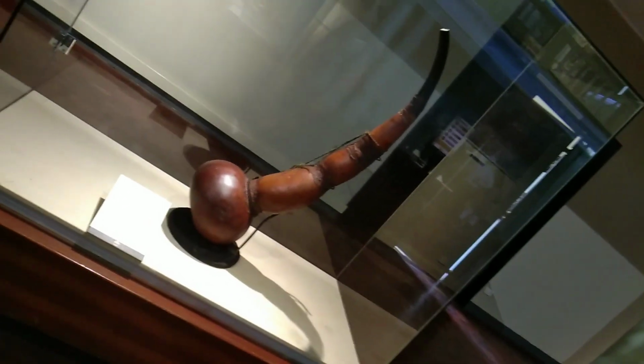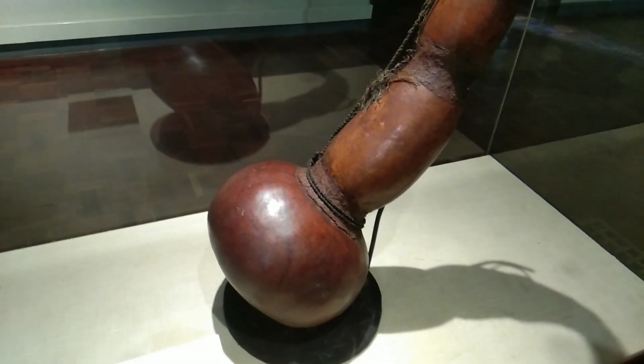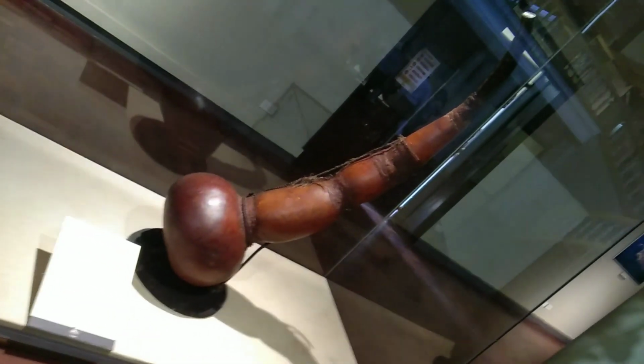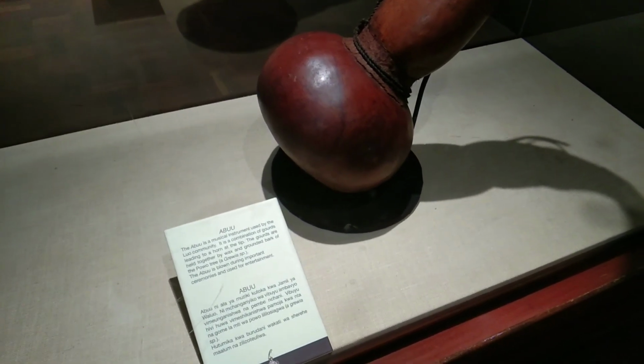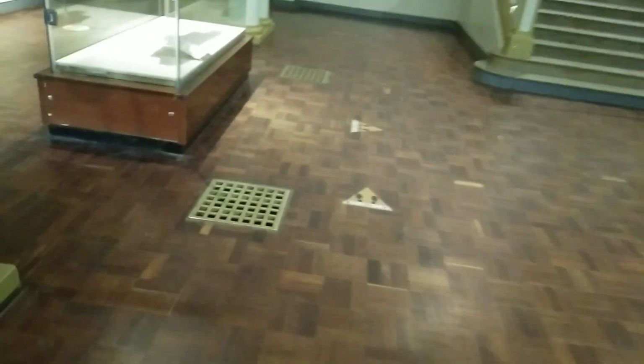Abu, it's very huge. And Abu, let me see. The Abu is a musical instrument used by the Luo community. Oh, this is the Luo community. Luo in the house. Big up. It is a combination of gourd leading to a horn at the tip. The gourds are held together by wax. This is amazing. I'm so fascinated to know these things and to learn more about African artifacts and African culture.